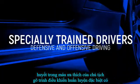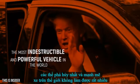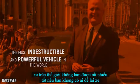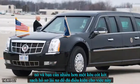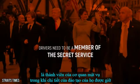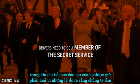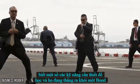Specially trained drivers. Having the most indestructible and powerful vehicle in the world doesn't do a lot of good if you don't have anybody to drive it. And you need more than a squeaky clean driving record to qualify for this position. To start out with, you need to be a member of the Secret Service. While details of their training is kept classified for obvious reasons, we do know some of the skills they need to learn, and they're straight out of a Bond movie.